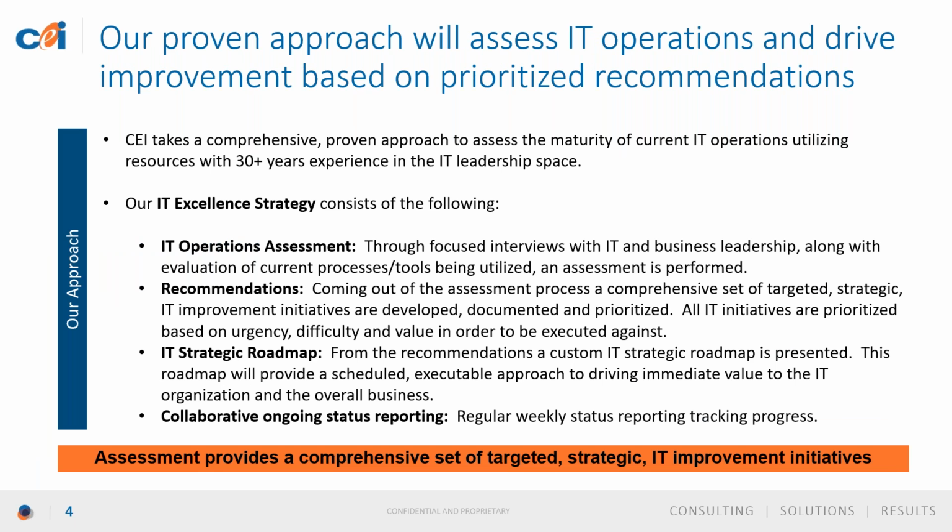To give you a little bit more detail as to how we go about this, there are several deliverables that this IT excellence strategy consists of. And so we bring the experience that we have to bear to help bring about maturity in your operations. What we do is we go through some focused interviews with IT and business leadership. This isn't an extensive number of interviews, but it is interviews with the right IT leaders, usually the direct reports to the IT director, as well as the IT director himself or herself.